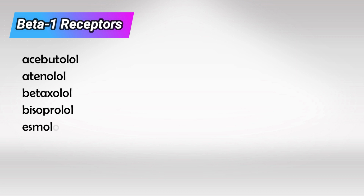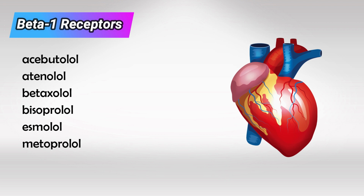In our bodies, we have beta-1 receptors, beta-2, and beta-3 receptors. These medications antagonize beta-1 receptors more than beta-2 receptors. And as we know, beta-1 receptors are found in the heart. So they antagonize the adrenergic system in the heart, slowing it down and decreasing the heart rate. So it makes sense that we use these medications in cases of angina and supraventricular tachycardia.